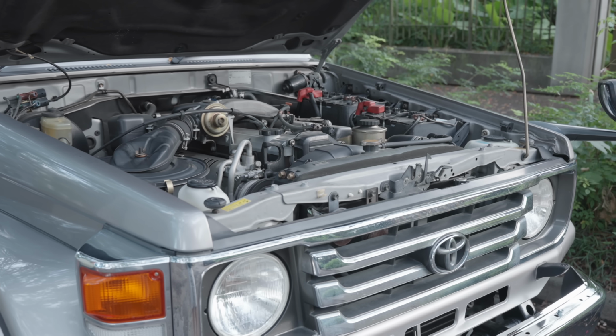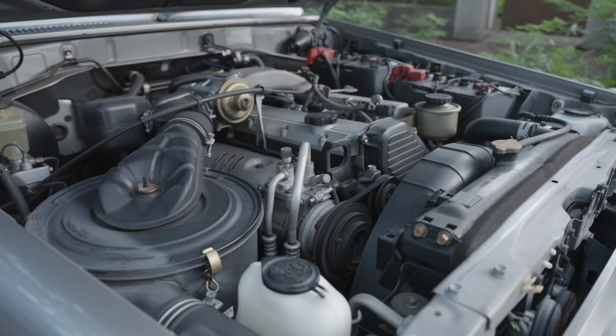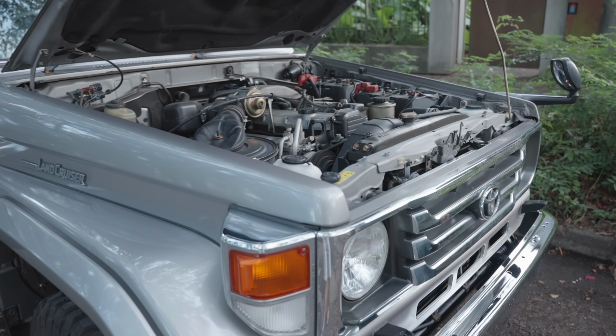No one is going to mistake this for a smooth running petrol engine. This thing, it runs like a tractor, drives fine, especially when you get it at higher RPMs, like you're driving on the highway, it's fine. This engine is a masterwork of modern engineering. They've been making it since the 1990s and they still put this same engine into 70 series Land Cruisers today.